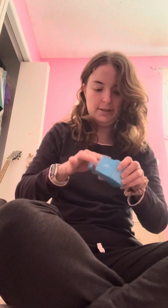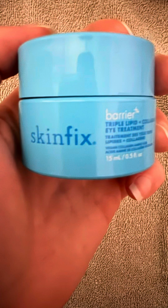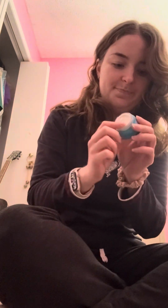So my next item in my box is the Skin Fix Barrier Plus triple lipid collagen eye treatment, and you gently apply to the delicate under eye area, brow bone, and the eyelids. This is what it looks like. You open it up, and this is what the product looks like. And then you open this up, and then it would be like a liquid. I haven't heard of this brand before, and I'm excited to try this. Some of these brands I never heard.